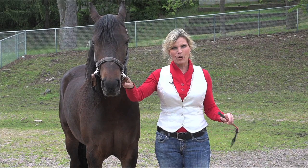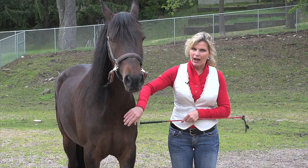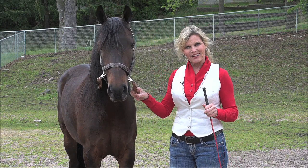Now what we want to do is transfer the cue over right here to the side. Just like that. Good boy. So as we're touching him under here, good, we're going to touch him on the shoulder at the same time, so that we can stand here like you saw with Lady Dancer and get a beautiful nod of the head, a yes.